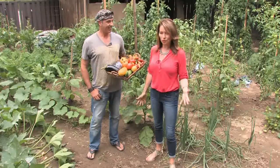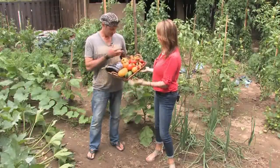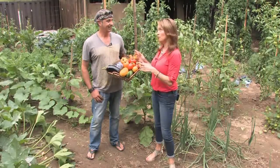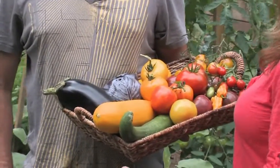Amazing. You could see how this was once a pool. But now you are holding a beautiful array of vegetables. My produce. You show the possibilities of a large chunk of land, and we know we can also do this in a very small piece of land. You have every vegetable pretty much known to man.